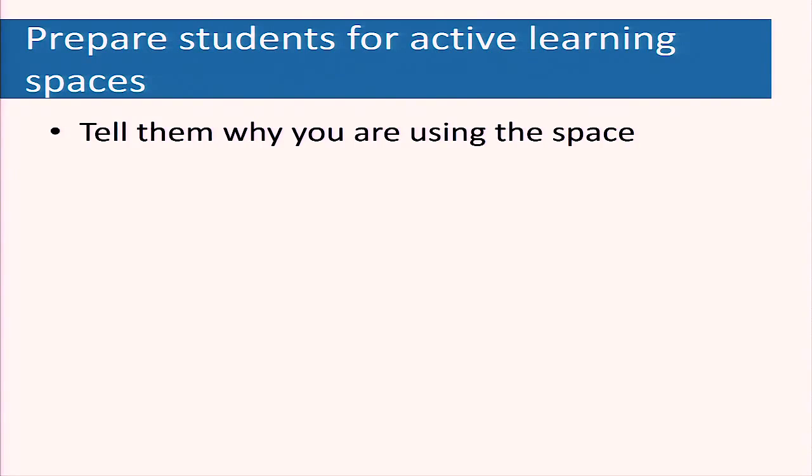So, here are some suggestions on how to prepare your students for the active learning space, keeping in mind that some students may not be thrilled about being in that classroom. I suggest first and foremost, tell them from the beginning, put it in your syllabus, why you're using this particular classroom. It's not that you got stuck with it, but I chose this classroom specifically because research says that students learn better here, and my own experience as a teacher tells me also that you will learn better here.